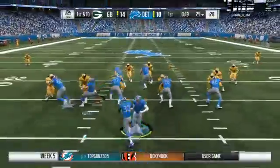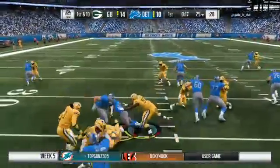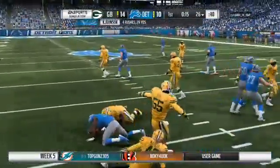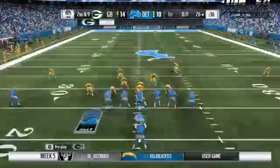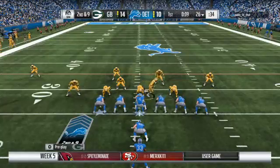I would continue that, and when they finally draw a beat on you, maybe you mix it up a little bit, a little play action, and throw the ball. And will they maintain that balance? Time to find out. Credit him with a 1-yard gain there to make it 2nd and 9.